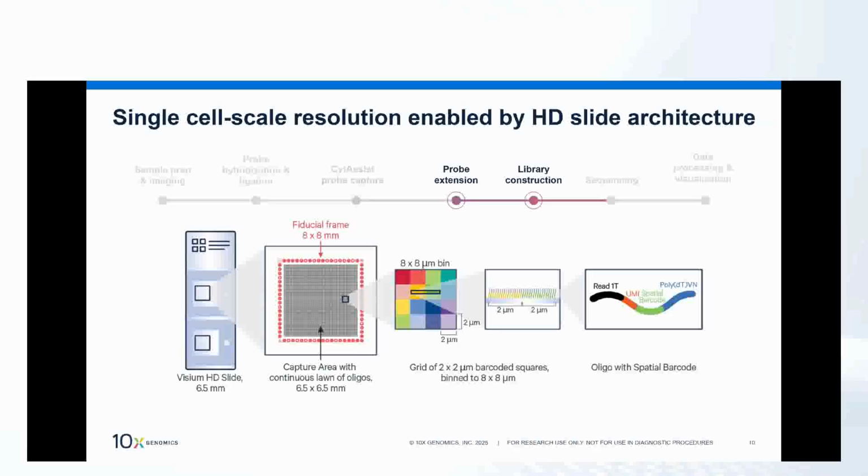Our single cell resolution is really enabled by our high definition slide architecture. So we've made really significant strides here. I don't have a comparison here against the older version of this, but the older version had 50 micron spots, so let's say about that big, and they had 100 micrometer pitch in between them. So there's a bunch of empty space in between. Our newer version has 2 micron spots that have no gap in between them whatsoever. So 2 micron squares. It's a continuous lawn of oligonucleotides.